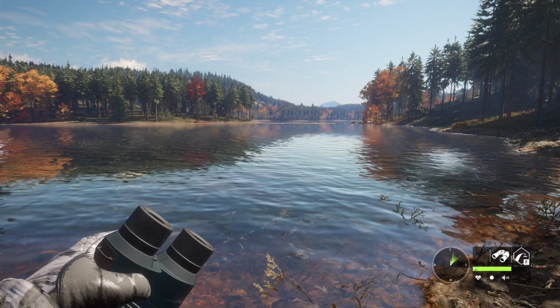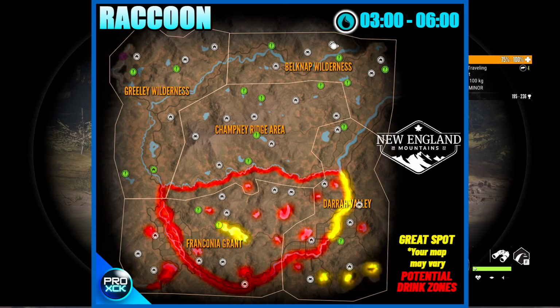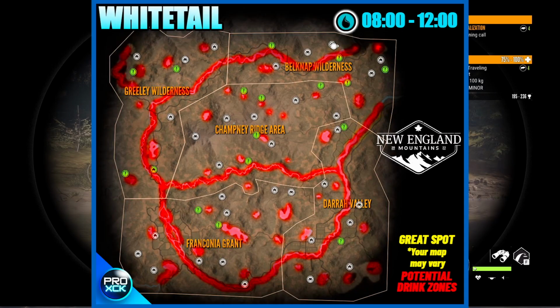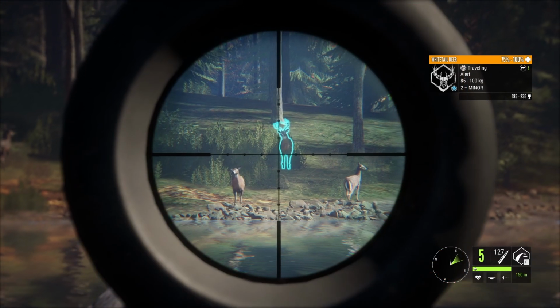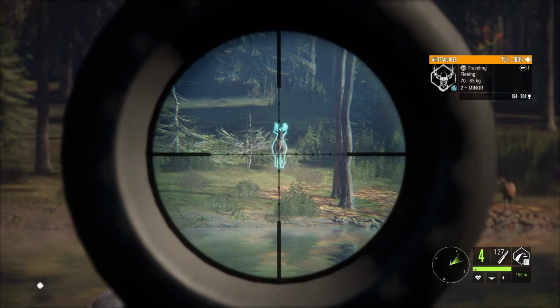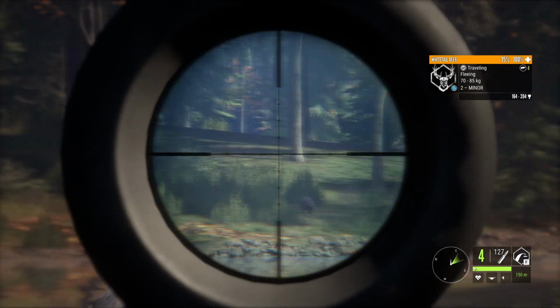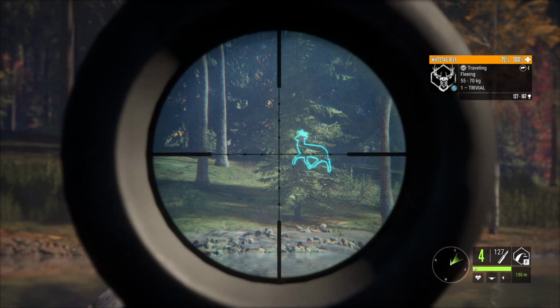I also gotta mention that this part of the map, apart from being the only place where you can find coyotes and raccoons, is also very important for moose, whitetail, and black bear, since these 3 species are present across the whole reserve. So all the spots I'ma mention for raccoons and coyotes, and pretty much every single spot I'ma mention in this video, is also decent for moose, whitetail, and black bear.